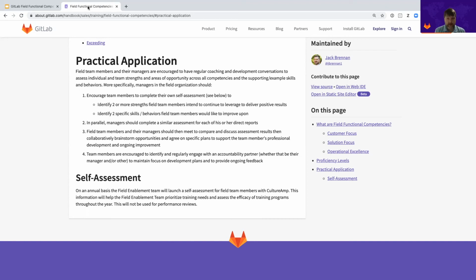And at the end of that conversation, make sure you reinforce those things that that particular team member does really well today. It's so much easier to reinforce those strengths. So encourage them to continue to leverage those strengths to get to the positive results. But also when you identify one or two areas of improvement, don't just stop there, but agree to a plan of, all right, what can they do about it?